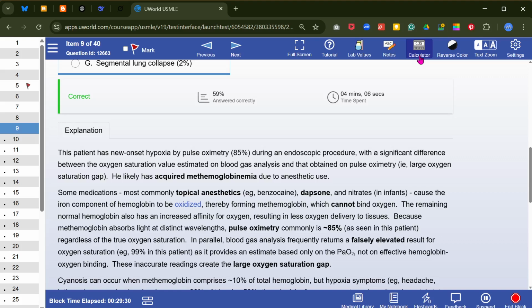The iron component of the hemoglobin is oxidized, thereby forming methemoglobin, which cannot bind with oxygen. The remaining normal hemoglobin has an increased affinity for oxygen, resulting in less oxygen delivery to the tissue.